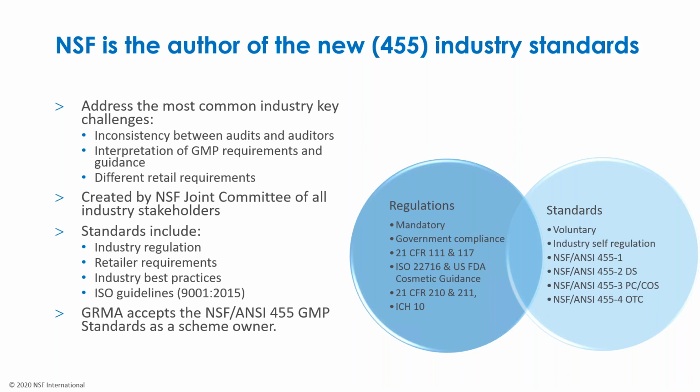In mid-January, we announced our approval, which makes NSF the first certification body with the ANAB accreditation required to certify to these new standards. GRMA, an alliance that NSF belongs to, accepts our new standards. We will talk a little more about GRMA on the next slide.